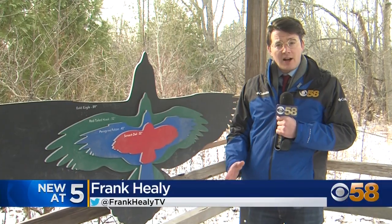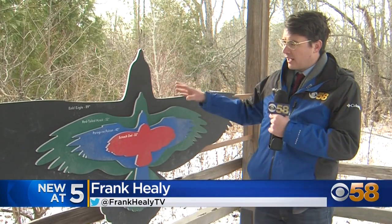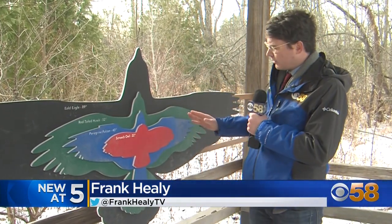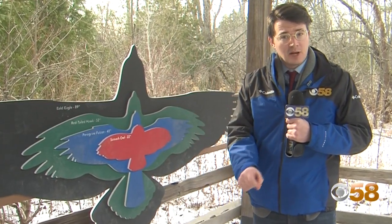The sharp-shinned hawk that Judith Hoff saw in her backyard was a lot smaller than this big black outline of the bald eagle here, even smaller than the blue outline of the peregrine falcon here. And she was in the right place at the right time to help the little guy out.